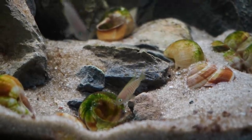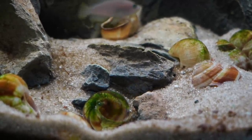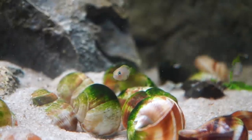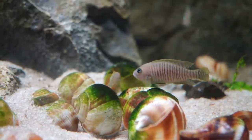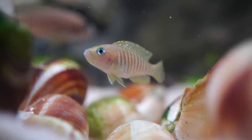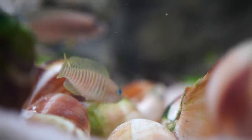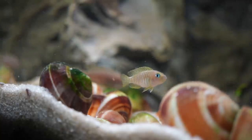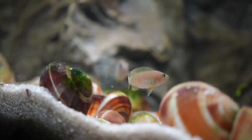A basic introduction to the African shell dweller. These guys spend their entire lives in and around shells. They breed in them, they raise their fry in them, they sometimes store food in them, they hide in them and use them for cover due to natural predators. These are one of the smallest cichlids on the planet, yet one of the most fascinating fish you can keep in almost any size aquarium, and that's what makes them so appealing.